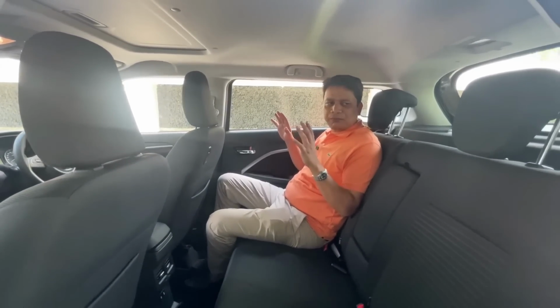The seat comfort generally is very good. The backrest angle is absolutely spot on. It's neither too reclined, nor too inclined.